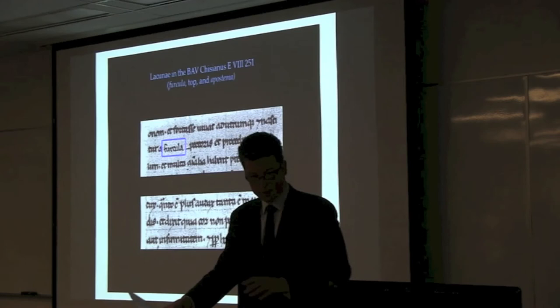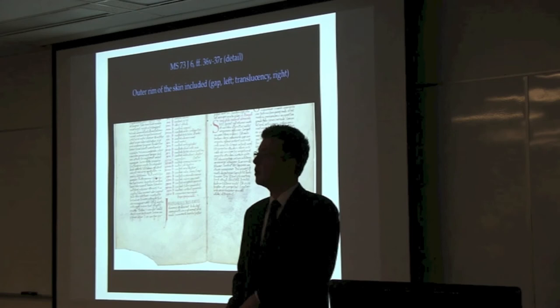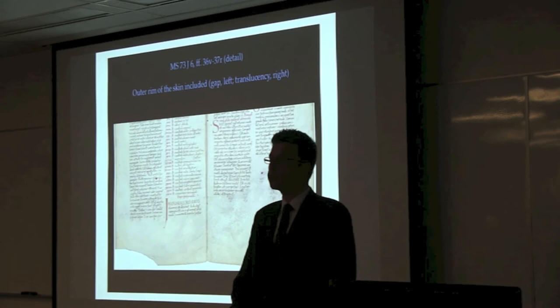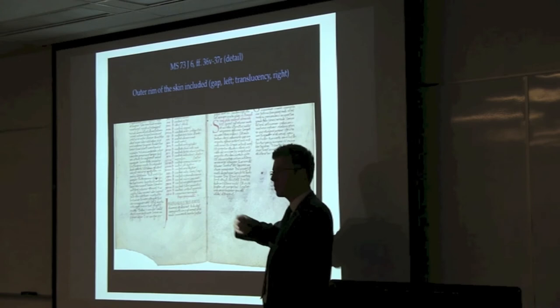Also interesting is this. I've also talked about this in some classes the past week. This tells you something about the quality of the manuscript, namely the outside of the skin, the rim that you would normally cut away because it's not suitable for making books. It's too slippery. It has holes, and you can see it here. The scribe, and the translator standing behind him, skip this because you can't write here. It's too thin and translucent.